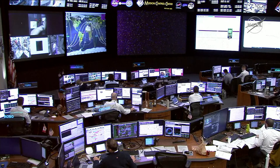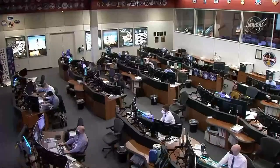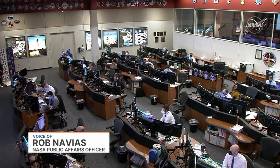It was as flawless a rendezvous as you can have. No issues from the time of its launch 2 days ago from the Baikonur Cosmodrome in Kazakhstan, arriving flawlessly after an uneventful journey on the 34 orbits from the launch pad in Baikonur to the International Space Station.